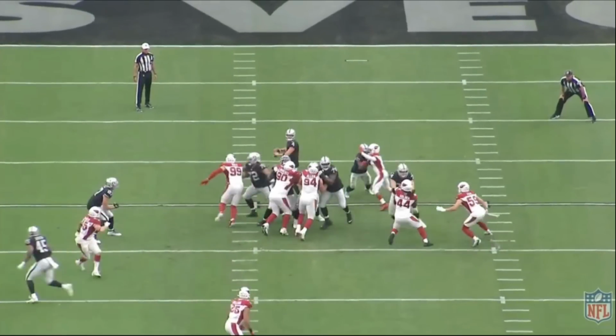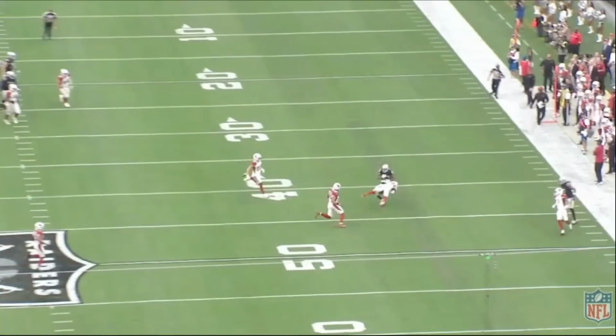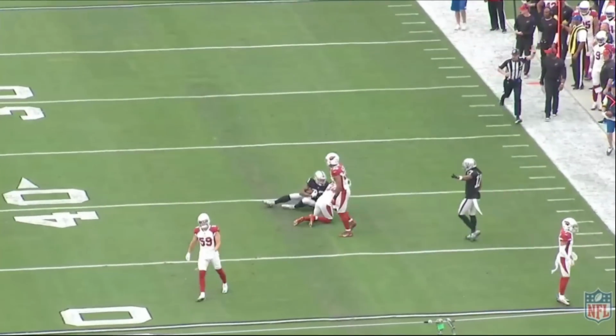I did want to just put this play out there really quickly. It's good hand-to-hand combat between the D lineman and the offensive tackle. Let's go ahead and get to the next rep.